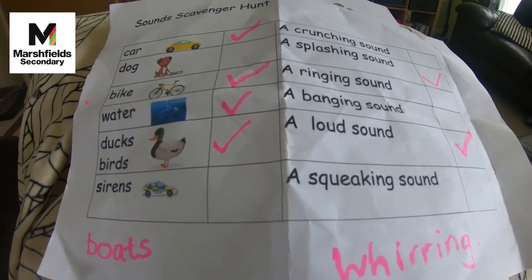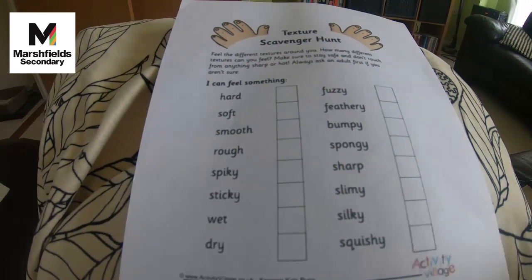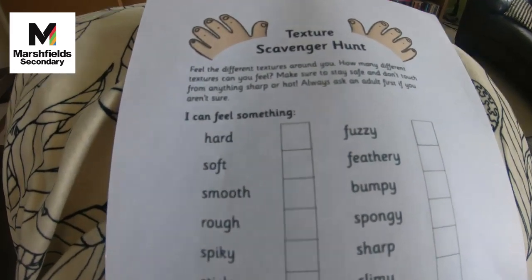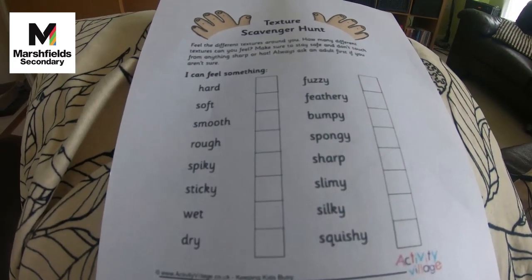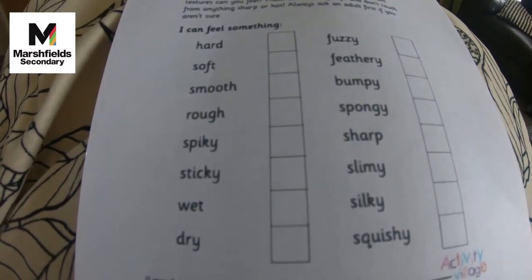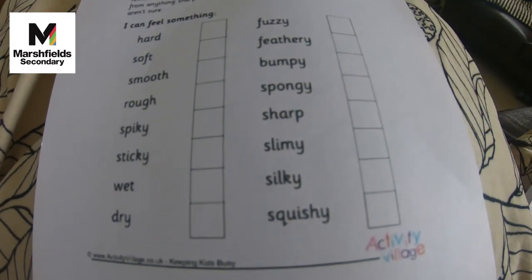Another idea you can try if you enjoyed this activity, this one can help you improve your vocabulary, and it's called the texture scavenger hunt. Now this is probably best done in the house or done in your garden, not in the local area. So you can find things that you can feel. So something rough in your garden, something dry in your garden, something slimy.